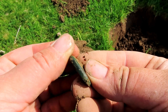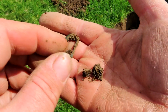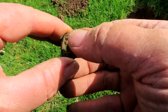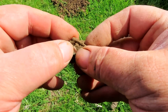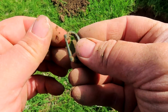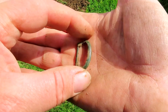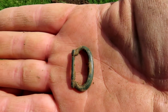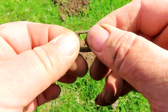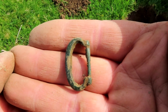Oh, lovely patina. Has it got a pin at all? Doesn't look like it. No pin. Right, that is old. That is borderline Anglo-Saxon, to be honest. The shape, it's this shape here. Oh, that's the find of the day for sure. Right, I'm going to get that cleaned up very carefully and get back to you.